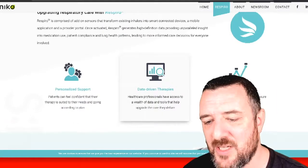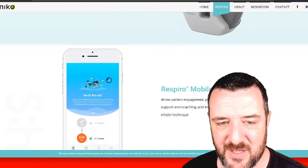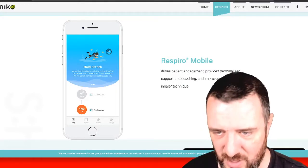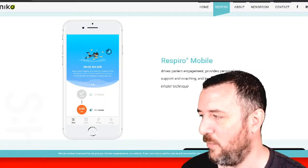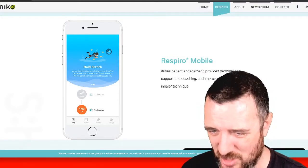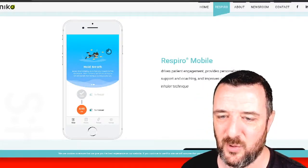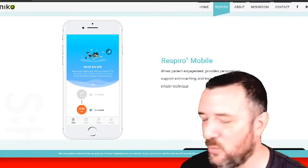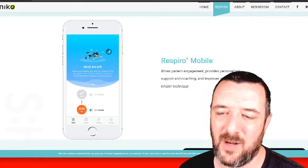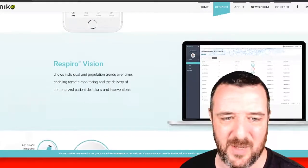I'm not sure how. I mean, it sounds great, and the product looks interesting, but my problem with this is I'm not sure what it really does, apart from tracking when we used it and how long we used it for and how we felt about it. I mean, this drives patient engagement. Now I know when to use it. Provides personalized support and coaching. Well, that's kind of weak. I kind of know the whole holding your breath thing. Improves compliance and inhaler technique. That's not enough to make a smart device on the back of it.